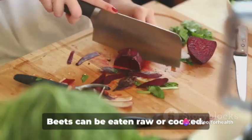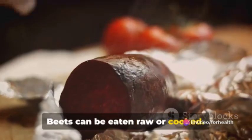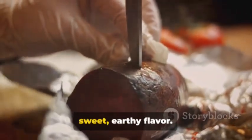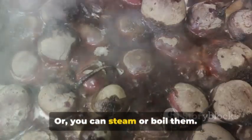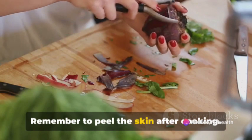Now, on to preparation. Beets can be eaten raw or cooked. Roasting beets helps to bring out their sweet, earthy flavor. Just wrap them in foil and bake until tender. Or you can steam or boil them. Remember to peel the skin after cooking.